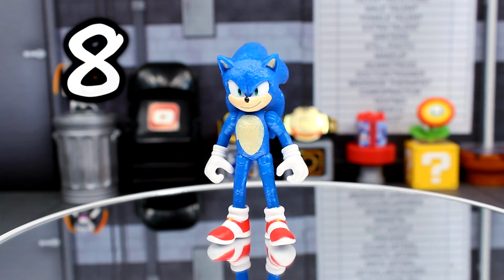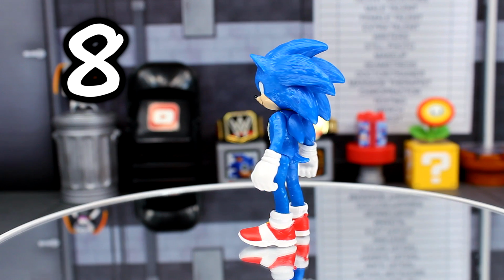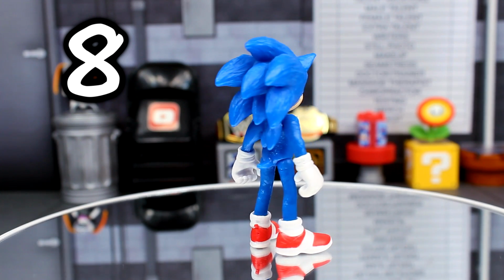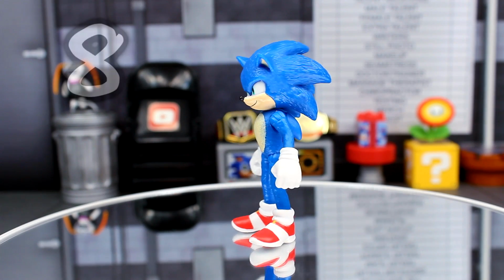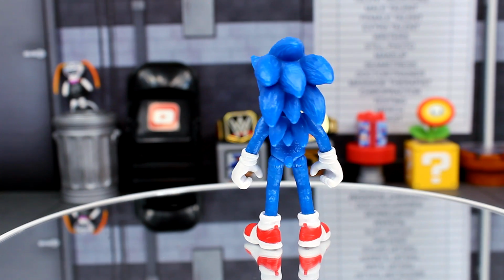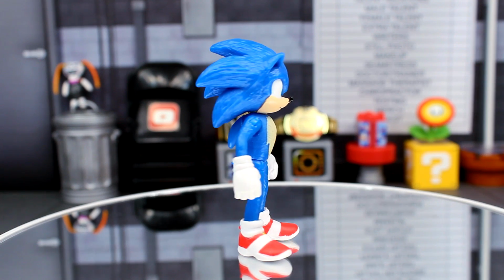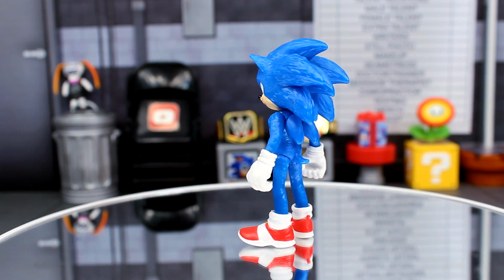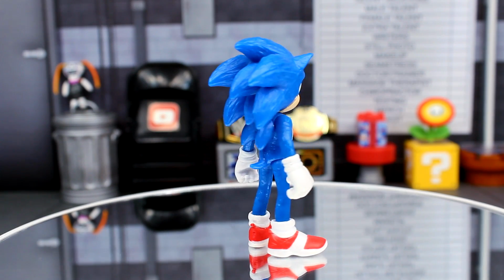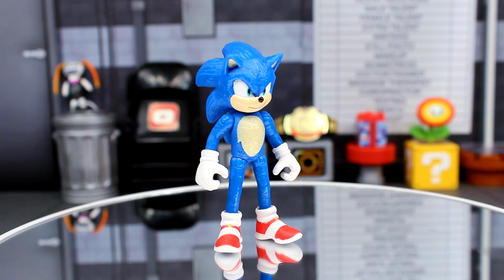Coming in at number 8 is the Sonic the Hedgehog 2 movie figure. This is actually a really good 2.5-inch figure. The classic characters are usually the best in this lineup, but the movie Sonic figure was really good, especially how they deliver it with the head sculpt, and the fur texture on the quills makes it pretty epic. So I definitely had to add the movie Sonic at number 8 right here.